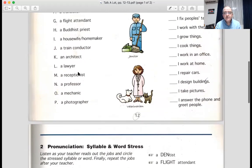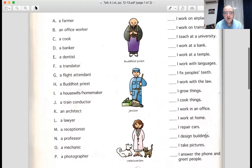Okay, now I want you, right now, get that piece of paper from the internet, and try to write the answers. I work on airplanes. What would the answer be? Okay, right now, please get that paper and print it, or just write A, B, C, D, or something, and try to write the answers in the correct order. Can you do that? Stop the video right now and try to answer them. And I'll tell you the answers when you're finished.